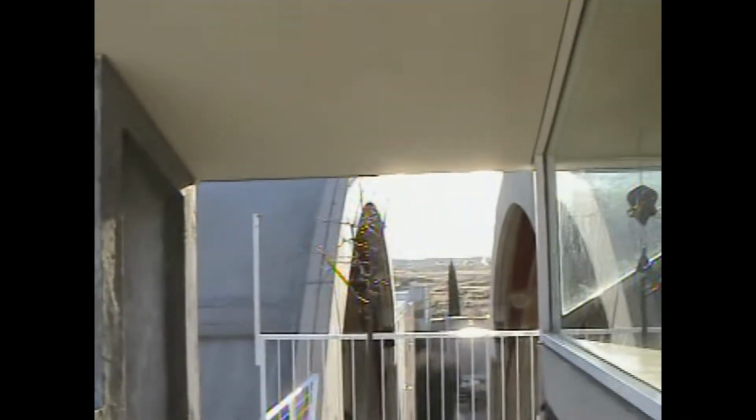We rented a 2-bedroom room here, Arcosanti.